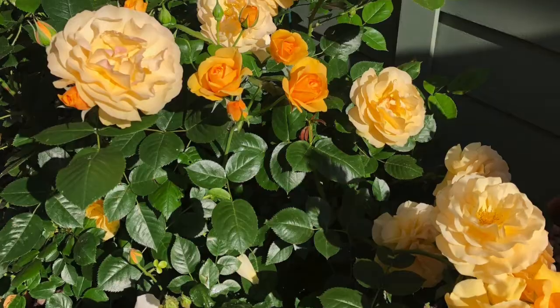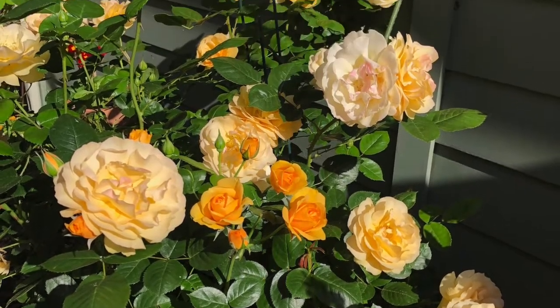Behind me, I just want to show you my Julia Child rose. It is the most beautiful rose this year. It's just so full of blossoms and buds, as you can see. It's a deep, deep yellow when it first opens up as a bud. And then as it turns into a flower, a bigger rose, it turns lighter yellow.